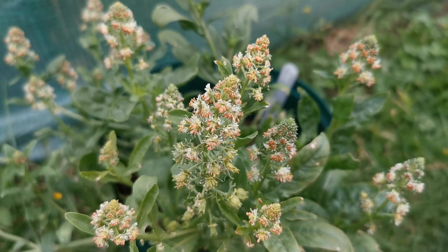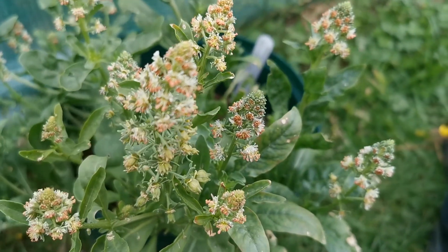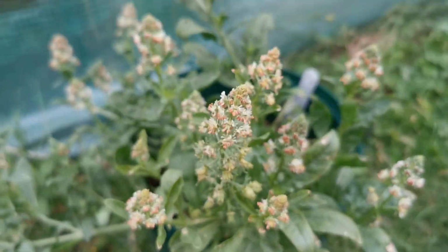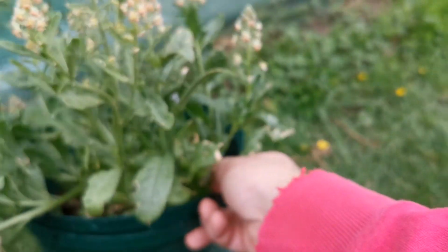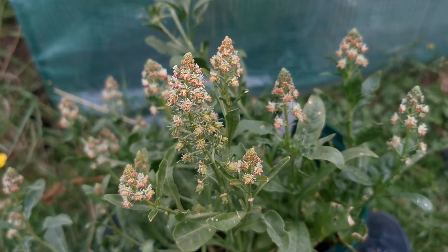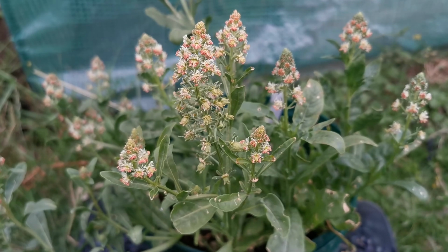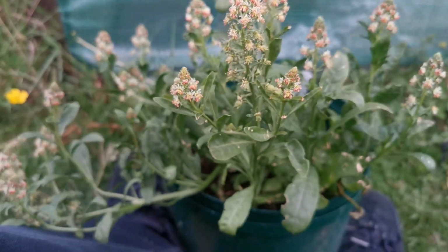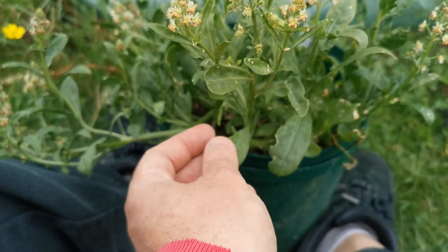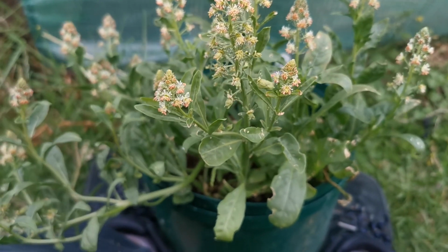The stamens are dangling downwards, as you can see, and probably this is the only real color that you would notice against the white and the green of the rest of the flowers, and the green of the rest of the plant. The leaves are ovoid in shape, and in my opinion are not particularly ornamental.